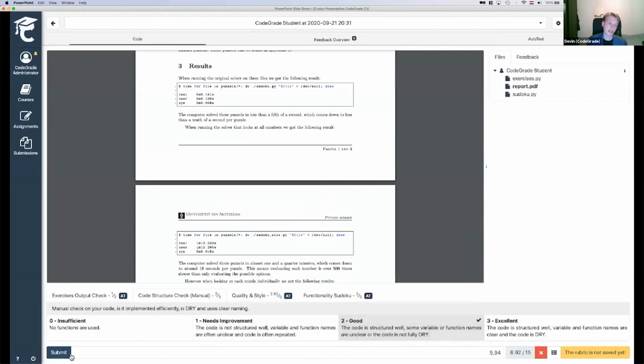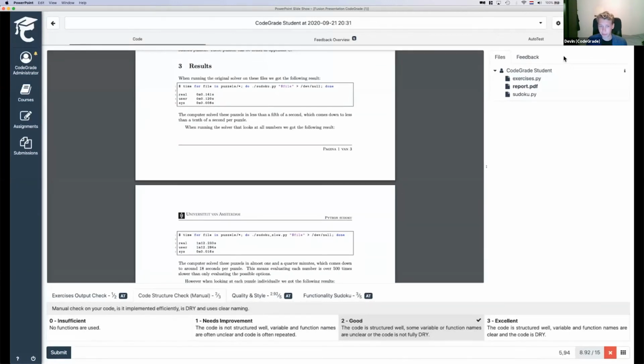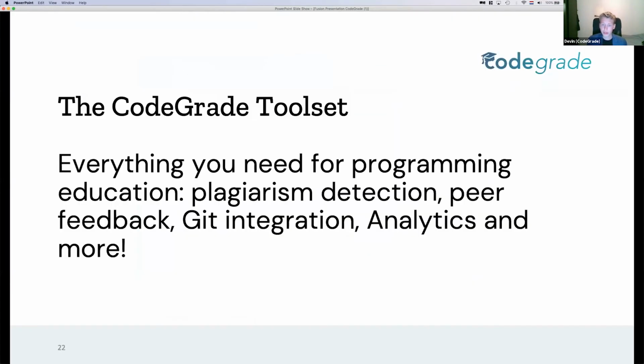I can save this, and this grade is now automatically sent back to Brightspace, and this all integrates perfectly. Next to this, of course, we have improved the workflow of the student and of the teacher. We've also added some tools that will make the whole experience better, like plagiarism detection, ability for peer feedback, especially for code, Git integration, analytics, and way more.